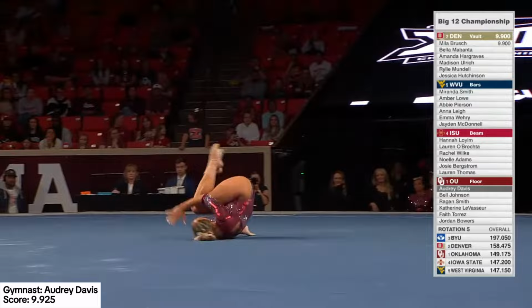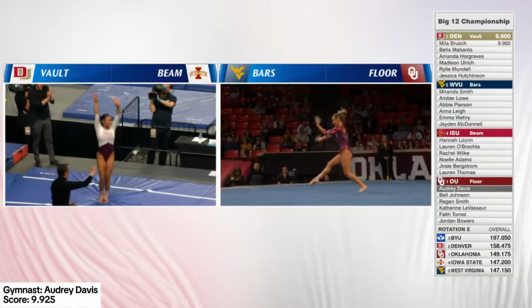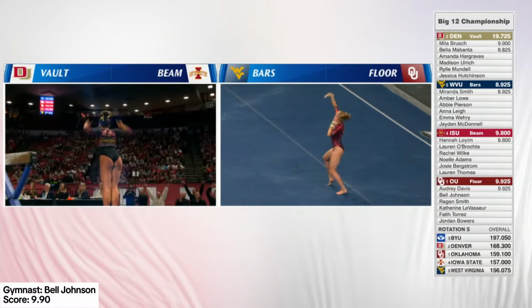For those not familiar, the AAI award is basically the Heisman, for the top senior in college gymnastics. Here's Bella Mamanta, following up the 9.9 from Brush. Over on the left side of your screen for Denver, and on the right, Oklahoma's Audrey Davis. And on the left, Lauren for Iowa State, just the dismount. Gets the stick. Really nice coming after Hannah's 9.8.